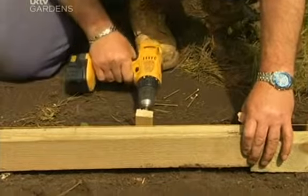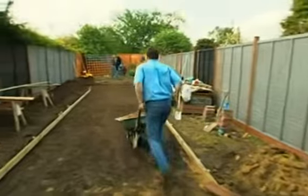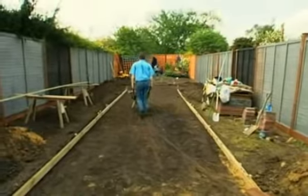This wooden edging marks the limit to the special path, but apart from the base of scalpings yet to be compacted, Tommy wants to put in an edge of pavias as well.